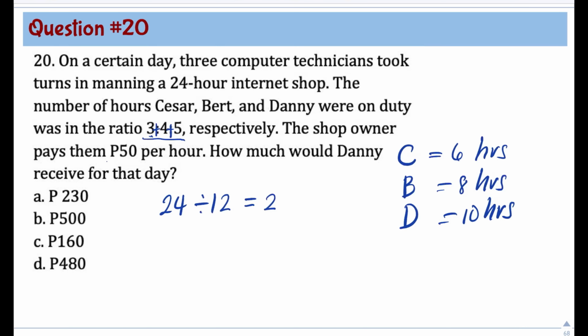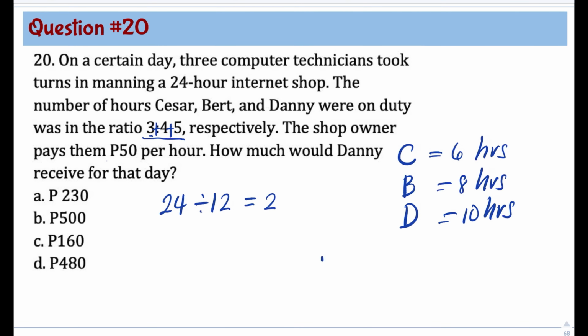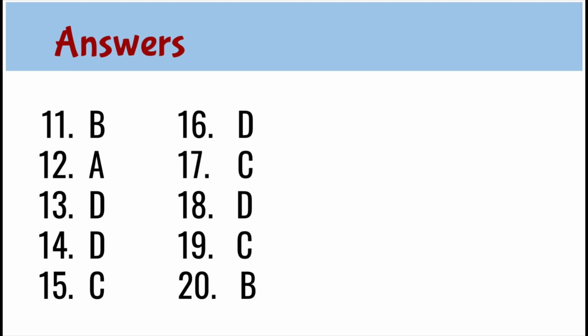And to solve for how much Gani received for that day, we simply multiply 10 hours by 50 pesos because that's the rate, 50 per hour. So this will be 500 pesos, which is letter B. And now here are the answers for questions 11 through 20.